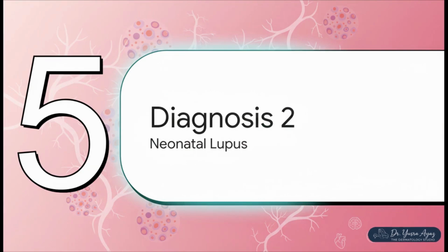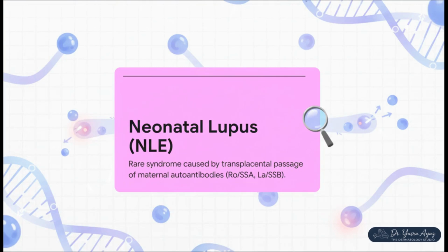If you said Neonatal Lupus Erythematosus, or NLE, you are spot on. And this is a big deal. Because even though the rash is what grabs our attention, it's just the surface. This diagnosis means we have to dig a whole lot deeper. So what's happening here? Well, NLE is a rare syndrome where autoantibodies from the mother, basically proteins that get confused and attack her own body, cross the placenta and get to the baby.